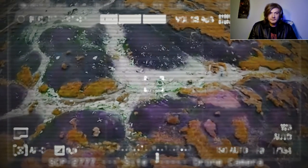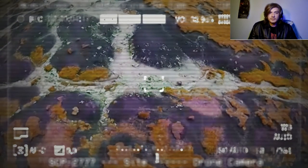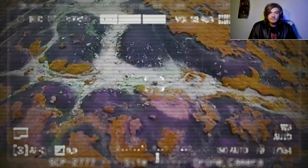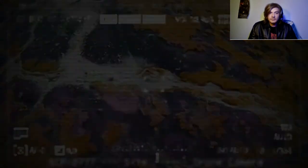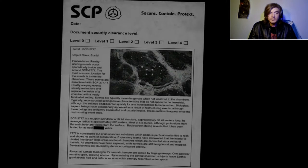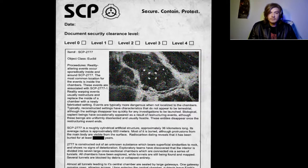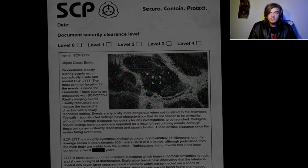Typically, reconstructed settings have characteristics that do not appear to be terrestrial, although the settings disappear too quickly for any investigations to be launched. Biological sapient beings have occasionally appeared as a result of the restructuring events, although these beings are uniformly disoriented and usually hostile. These entities disappear once the restructuring event ends.